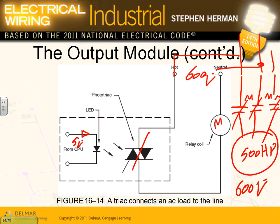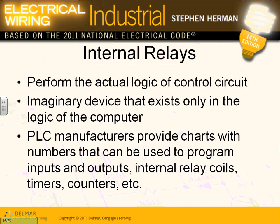Why it's important for us, I can't emphasize enough, guys. This side, the 600 volts and the 500 horsepower, that's us. That's the interface between PLCs and the magnetic starter. If you don't know, this could be your magnetic starter right here. This box is your magnetic starter. Can you guys see that coming to a magnetic starter? And ignore the neutral here for a second. Any questions, guys, about this? You'll see a couple of pictures similar to this too.